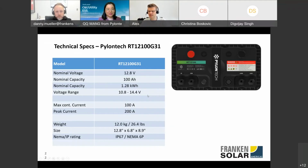Right, Danny, next page, please. Let's jump right into the key features. It is, as I mentioned, a 12-volt battery. The nominal voltage is actually 12.8 because we have 4 lithium iron phosphate cells in series. It's a 100 amp hour nominal rating, and if you multiply these two numbers, that makes a 1.28 kilowatt hour battery.